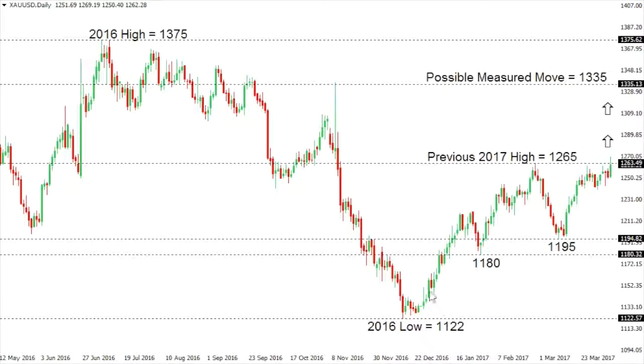Gold. So gold continues to trade with a constructive tone, with the market making a series of higher lows and higher highs off that 2016 base just shy of 1100. This most recent higher low has been confirmed at 1195 following today's break to fresh 2017 highs beyond 1265. This now opens the door for a fresh upside extension towards a measured move objective at 1335 over the coming days. That's just shy of the 2016 high at 1375. Ultimately, only back below 1180 would compromise the constructive outlook for gold.